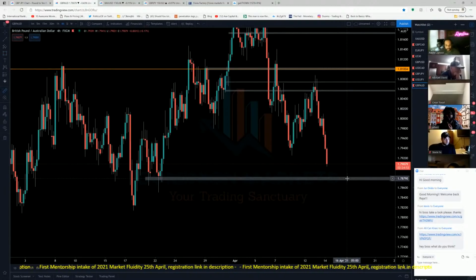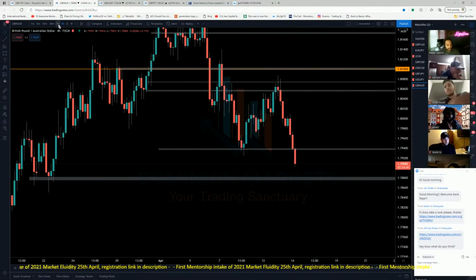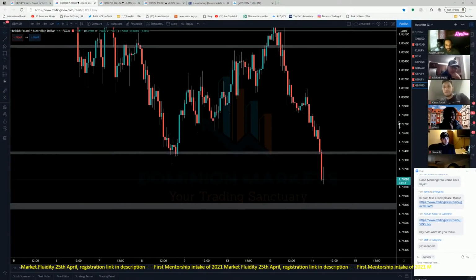And from this support, price is around 30 pips away almost. We broke the support over here as well on the 4-hour time frame. Let's take a look at that in more detail. So we broke that on the 1 hour.